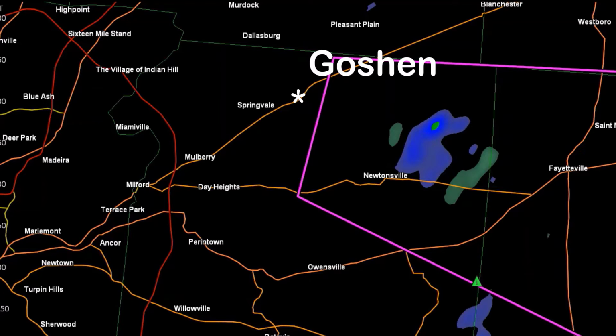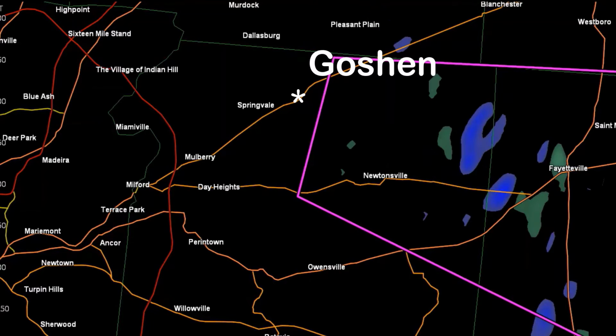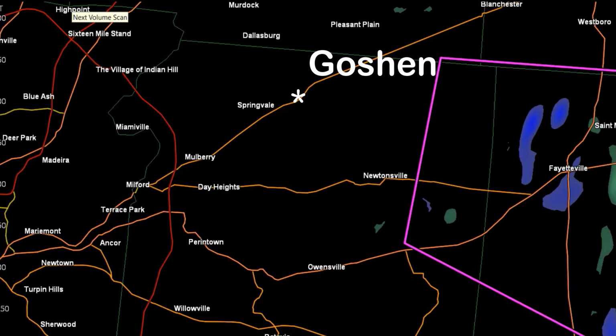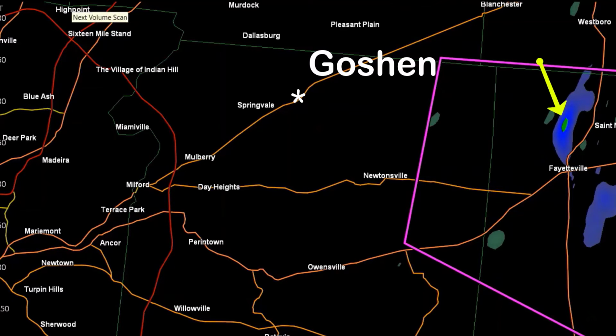It all moves toward Lake Lorelei, and you see more centers of rotation continuing but more diffuse and not as organized. And finally, a little bit more rotation shows up as the tornado comes to an end.